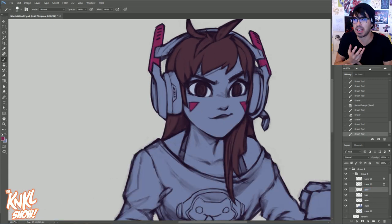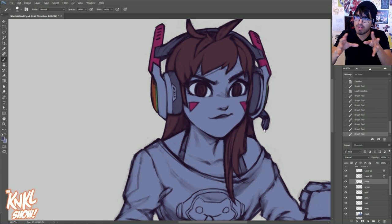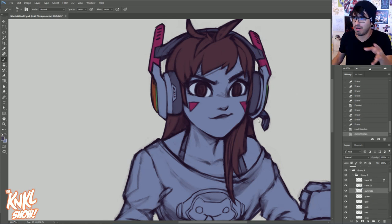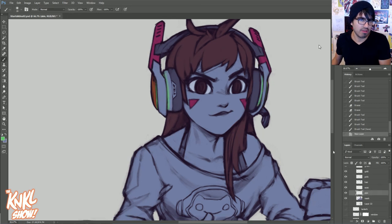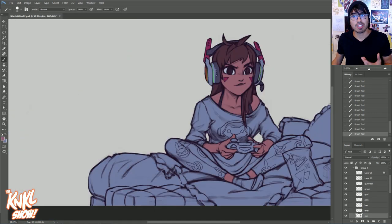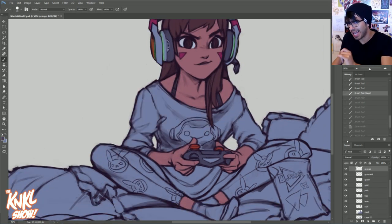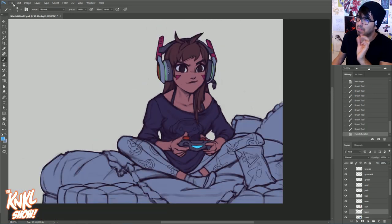That was the main thing I wanted to get across with this: I wanted the viewer to look at one part of the picture and then move to the next part. With each part of the picture, they're gleaning a new piece of information or a new piece of the story. And what I wanted people to do is maybe look at this piece for the first time and not exactly recognize right off the bat that it was D.va, right?